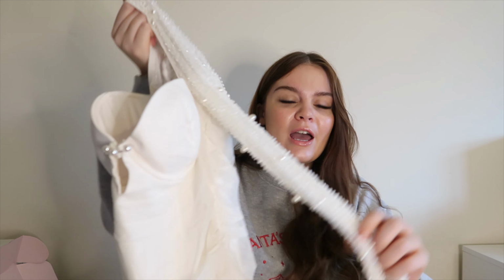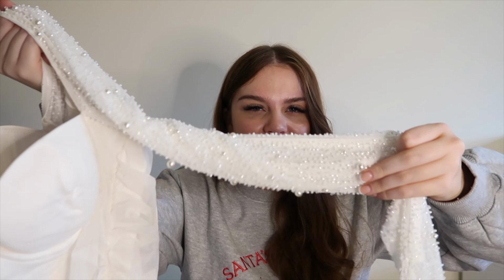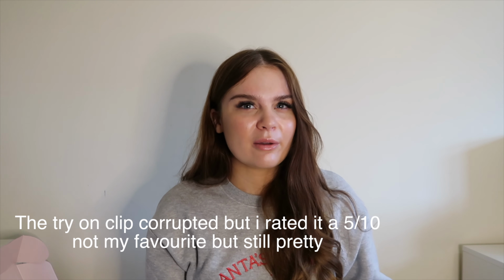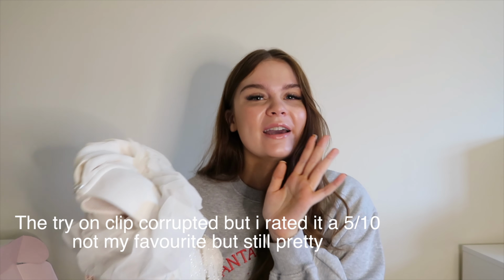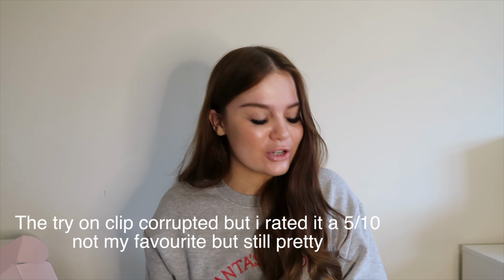I did actually have this one in red last Christmas, and then my boyfriend told me it looked like I was wearing blood clots, because if you look at all the bumps and texture on the sleeve, and it was pure red, he was like, you look like you're wearing blood clots. And then it put me off this dress. But it looks like snow in white, so we're gonna give it a go. You can't ruin the white version of it for me.